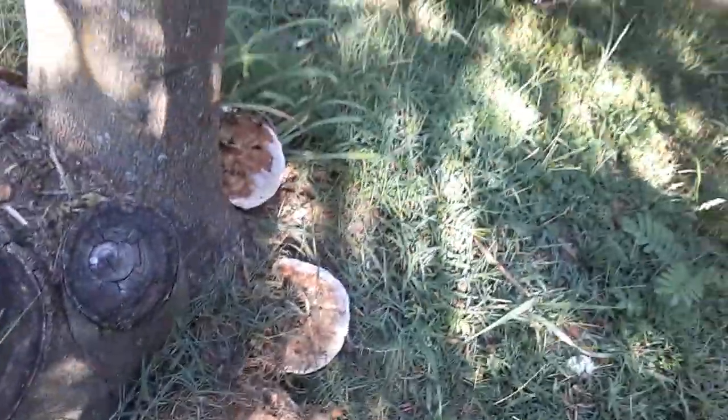Oh shit! A ship! It's a ship! See? I'm sorry, y'all. My camera's not focusing properly. There, fungus. Okay, I don't really want them over here. I'm not going to put food over there.